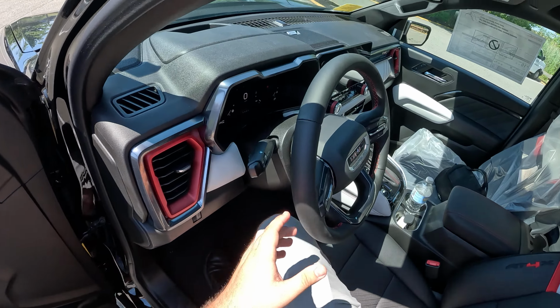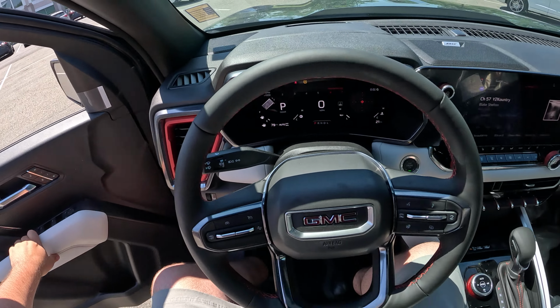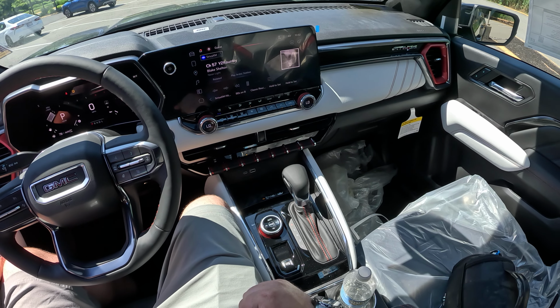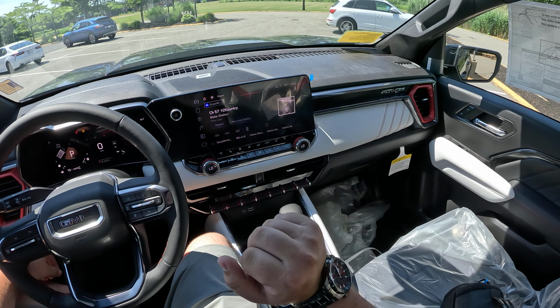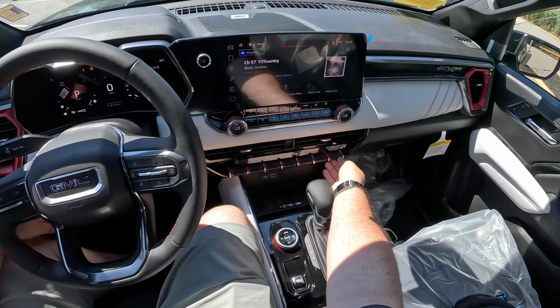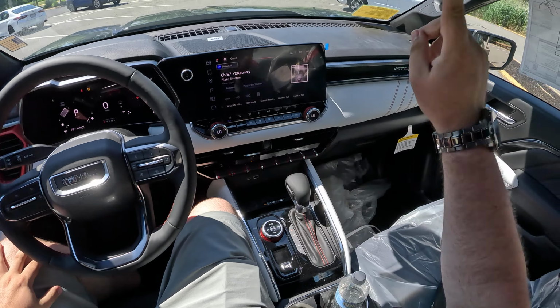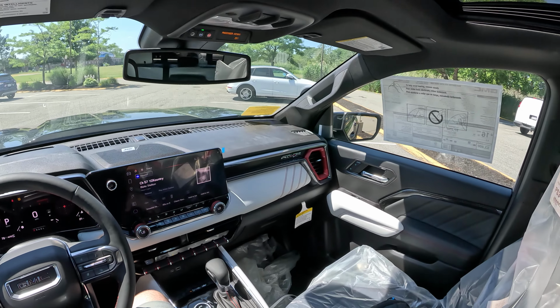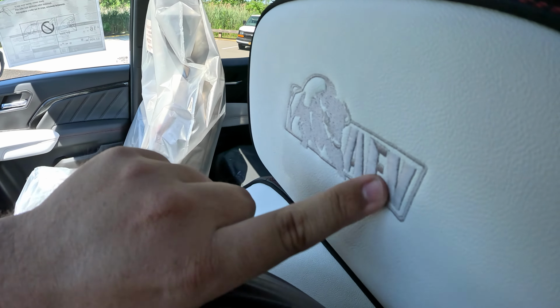A little bit of a hike in here, but not too bad. One button I love in GM trucks, you push one button, all the windows drop down. So you get in the truck, it's hot, you just go boom, every single window drops. Sure. Sunroof. Do have AEV on the headrest here.